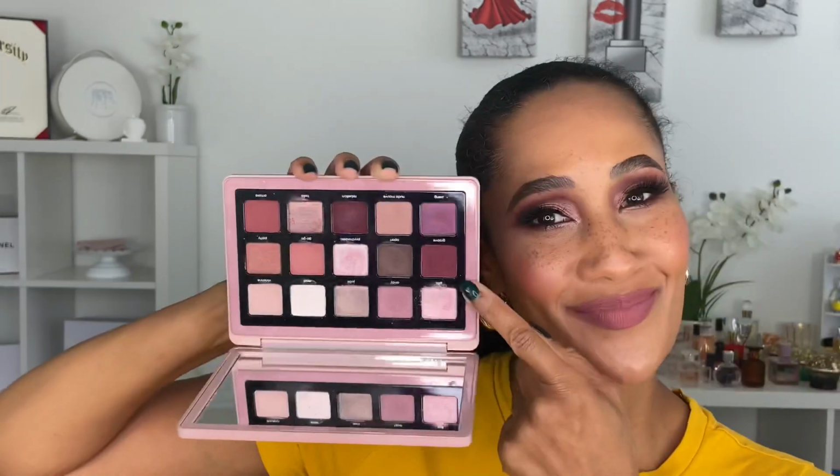Let me just go over my eye look with you. I put Nude Mauve in the transition area. Then I went in with Rebellion into the crease, and I also went into Groove on the outer edge of the eye, right along here, and blended that into the crease as well. And then on the lid, I have Helio, and then on the inner corner and lower lash line, I have Glitz right here.